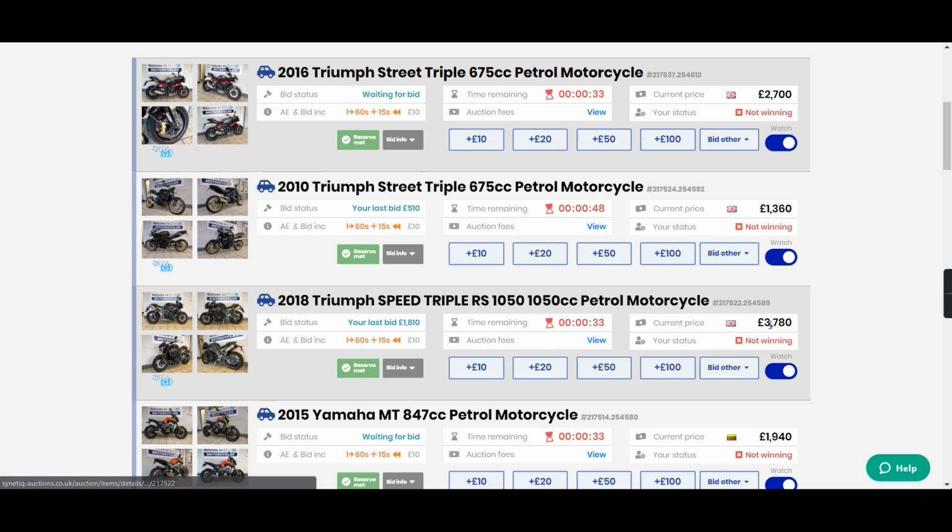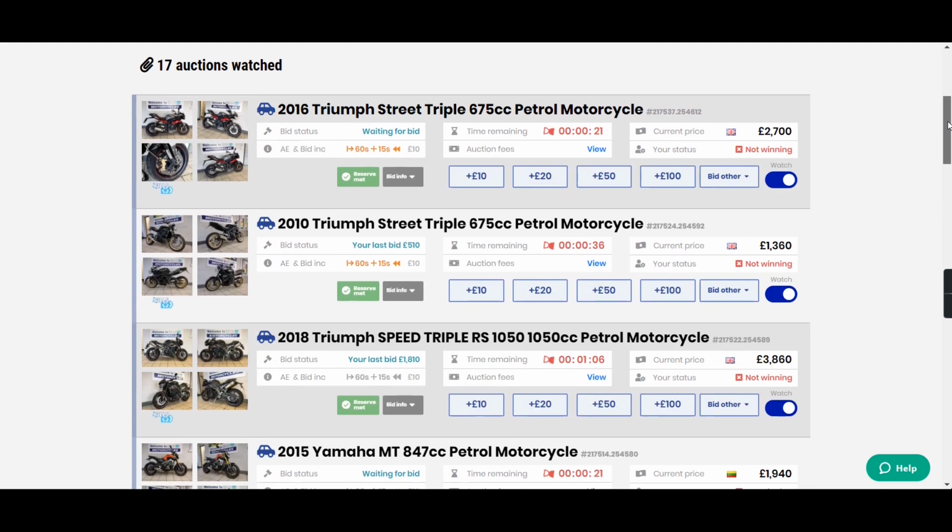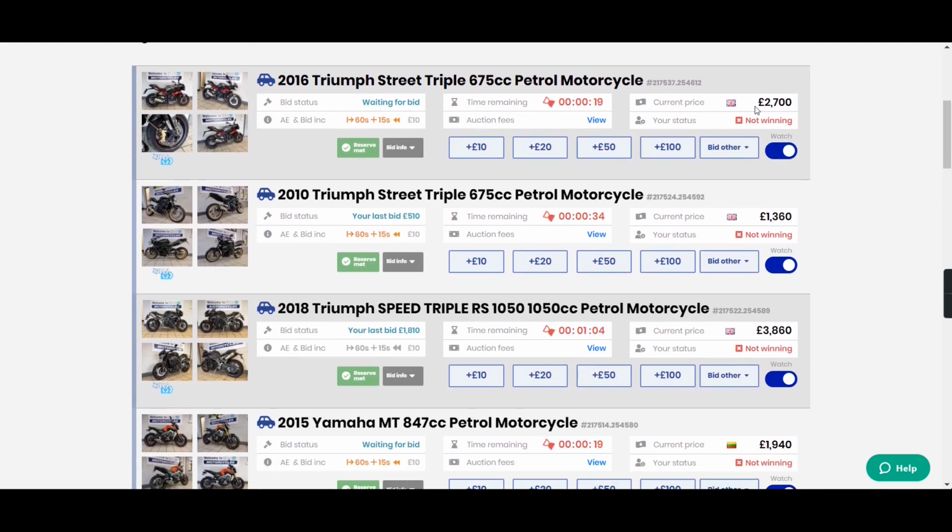The Speed Triple, that's not climbing the way I expected it to, if I'm honest. I don't know why people aren't bidding on that. I can only assume that's because it says it doesn't start and it doesn't ride. I don't know what's going on with the Hyper Motard that's down there. We'll have to try and catch up with all of these at the same time.